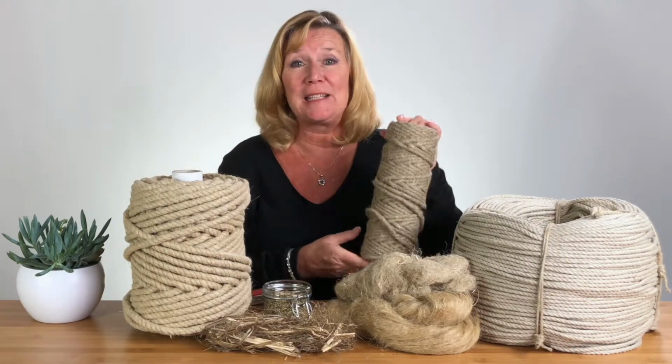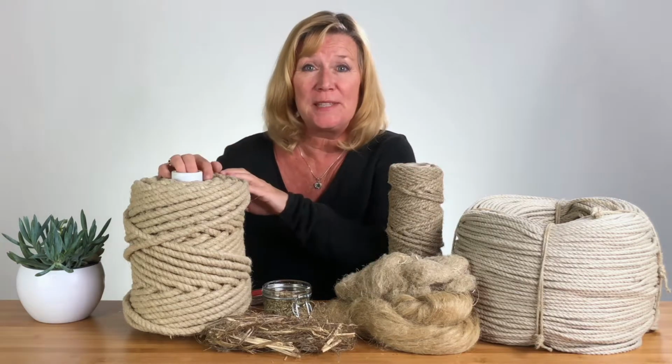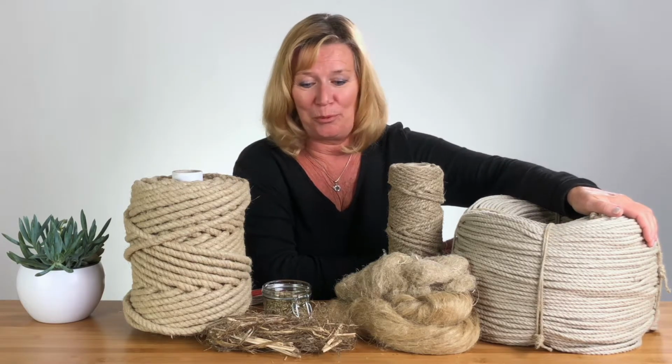This is the Flax linen rope. You might be able to see that it's a little different from this hemp rope, and again different from this beautiful premium ultra hemp rope.